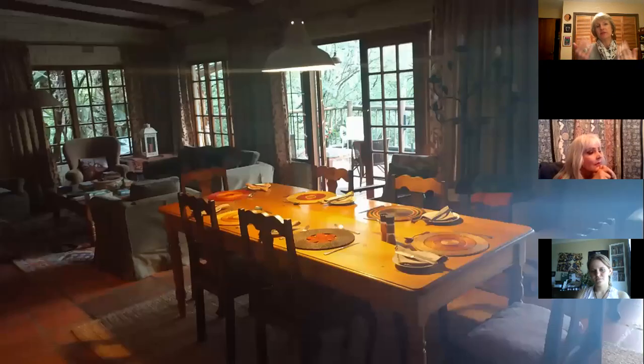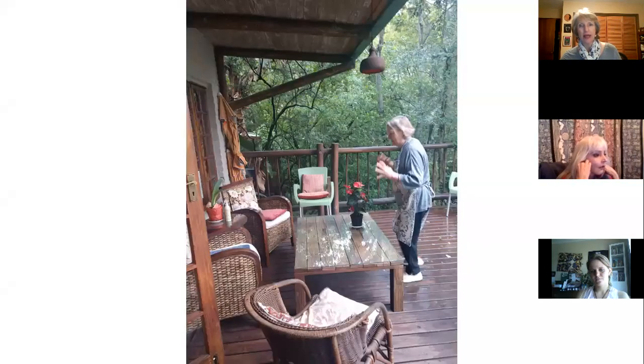So there's the living room and there's the dining room table. That's where we had dinner and breakfast, and you can see through the door there the deck that I'm going to show you in a moment. But she created the most exquisite meals. They were as beautiful as they were delicious. And I've never had such beautiful, tasty vegan food. There's Marianne. She's telling me all about the deck.